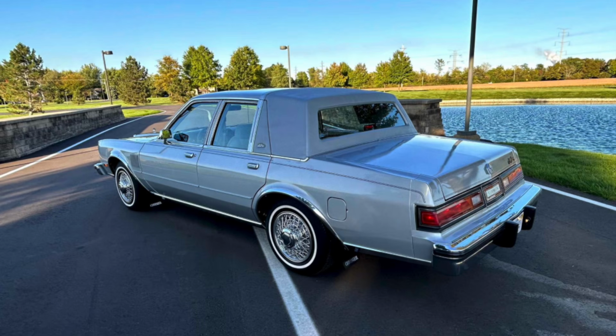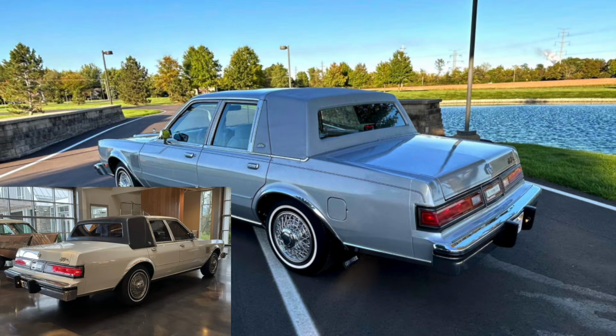I have to say. I will also say that it's clear this is not a 1988 or 89 model, which would be the penultimate and ultimate years, respectively, for the Fifth Avenue, which was launched in 1982 as the New Yorker Fifth Avenue. We'll get into a little bit more of that in a second. But you can tell this is not a 1988 or 89 version because the vinyl roof was redone in 1988, and it would terminate lower than the belt line.